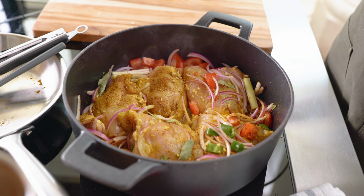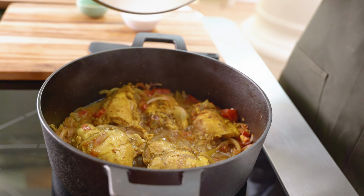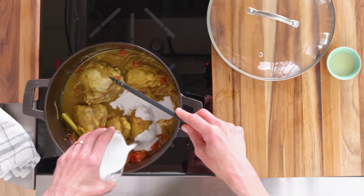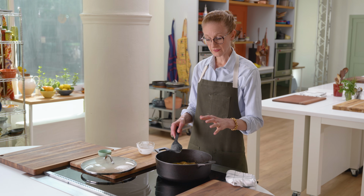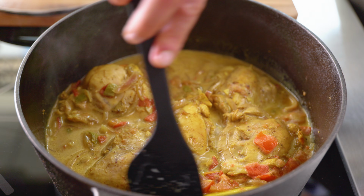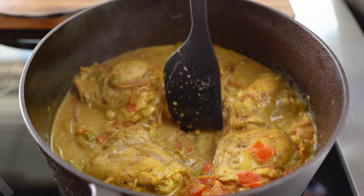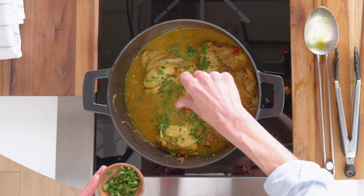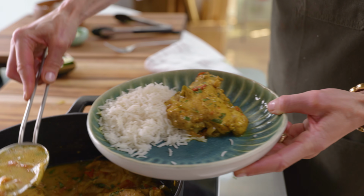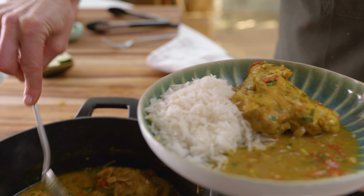Once it's at a simmer, we're gonna partially cover it. A little evaporation will concentrate the flavors. And then after 30 minutes, we're gonna add the coconut cream then. So now we wanna bring it up to a simmer again, and we're gonna cook it for about 25 more minutes uncovered. We want everything to concentrate and for the sauce to become glossy. Turn the heat off, and we wanna stir in some lime juice and some cilantro. So I'm gonna go ahead and serve this on a bed of rice, and then the magic is this sauce.